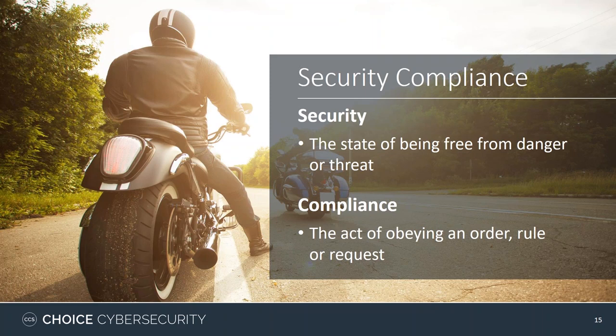Now, you don't have to have a shirt. You don't have to have anything but shorts on and no long pants. And you don't even have to have shoes on. But as long as you're wearing a helmet, you are compliant, right? So you're obeying the order and the rule requested.